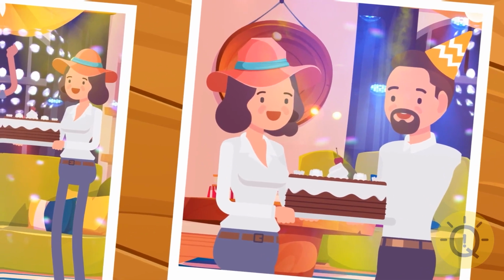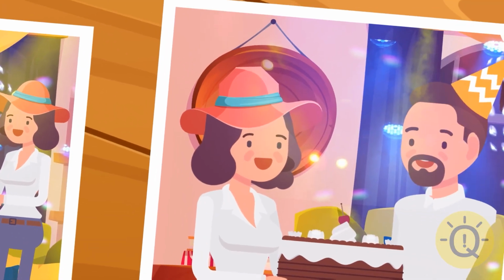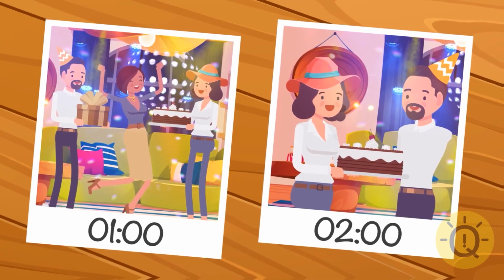Look at that girl wearing a hat. At 1 a.m., her hat is flat, but at 2 a.m., her hat suddenly turned pointy, weirdly imitating the shape of an emerald. It must have been her.